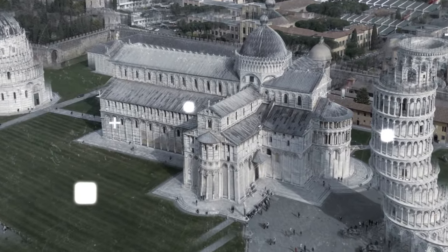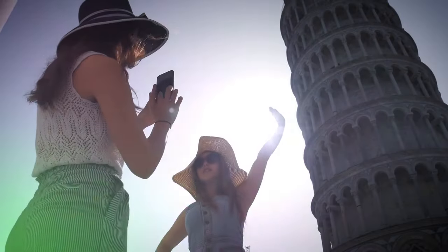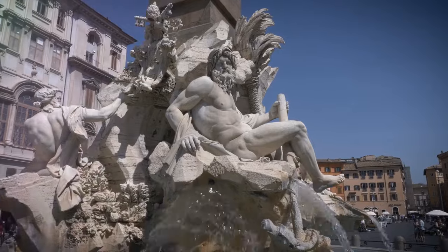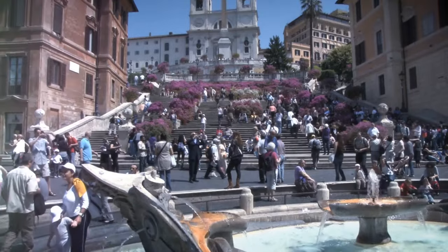So if you want to take one of those classic photos where you're holding up the tower, you better hurry. Who knows how long the tower will still be leaning? Now it's time for you to make your way to Rome. This city is basically an open-air museum, and you have to check it out for yourself. It's scalding hot, but you're lucky.